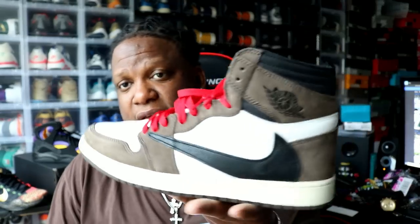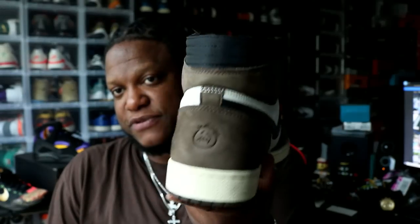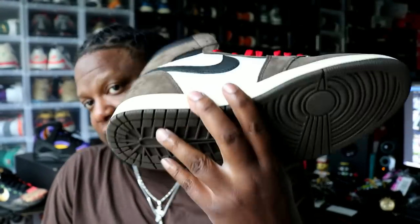I also have to compare. This is the reason why I didn't keep my Mochas, because I didn't want so many Mocha shoes. I didn't keep my Mocha Jordan 1s because I had OG Travs. Shout out to my wife for buying these for me for Christmas a few years ago. OG Travis Scott, guys. I don't wear these a lot of times, bro.